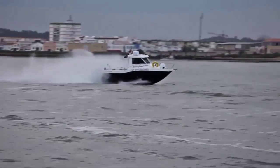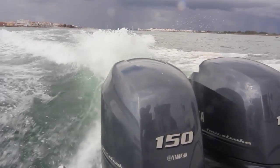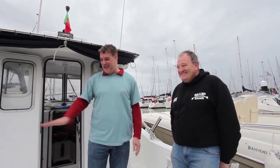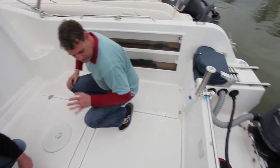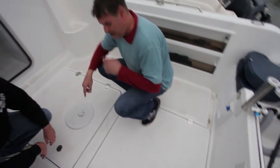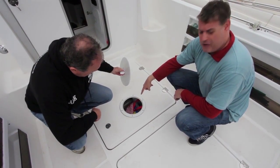He's got twin 150 Yams on the back, and yesterday we hit 48.5 knots, and there's still a little bit left in here as well. So let's have a look at some of the features. Right, so on the deck here, I mean, we've got a lot of space, even with the big cabin. Down here you've got your fuel tanks. This is quite an interesting feature, I like this. Little hatch here. You've got a live well, there's a pump in there.